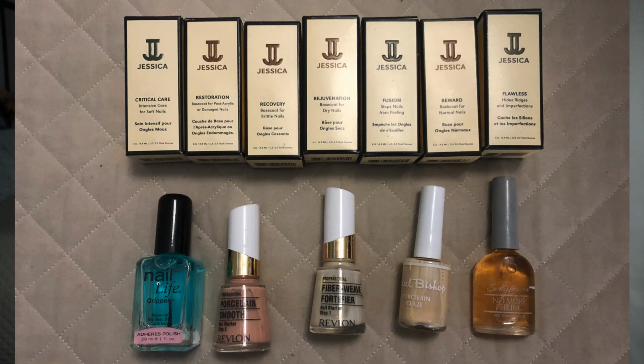All right, next picture is going to be everything that falls under base coats. I have a lot, and you will notice that I have a lot of stuff in the Jessica Cosmetics little boxes, because those are pro products, and I used to love getting those.